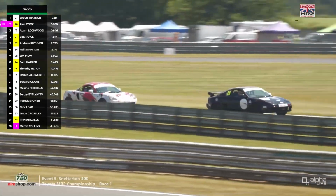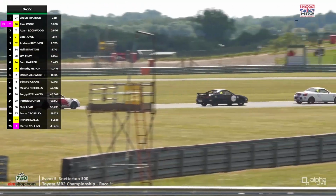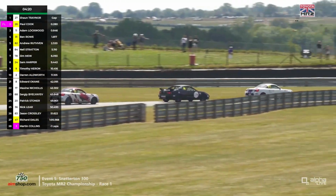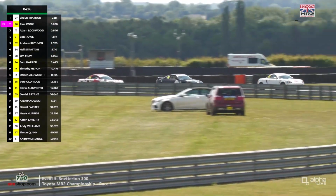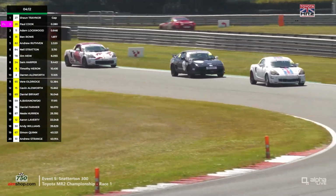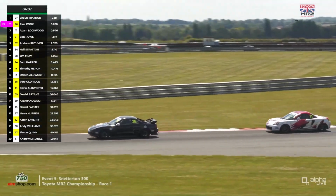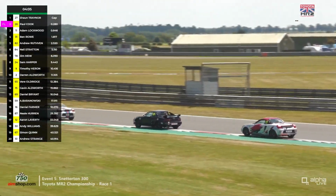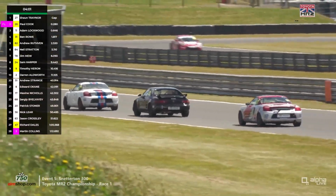Worth mentioning, there's parallel point scoring in the MR2s. There's points based on both the overall finishing position, which contribute to the overall championship, and points based on your class finishing position towards the class championship. So the fact that Adam Lockwood is behind Paul Cook here is potentially relevant to the overall championship if it's all decided by a point or two at the end of the season. So Lockwood would very much like to get ahead of Paul Cook.